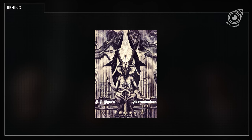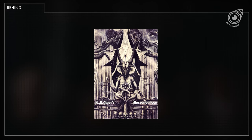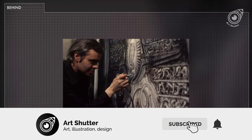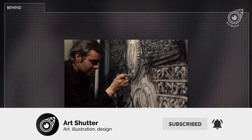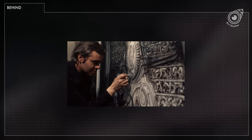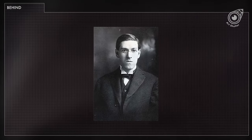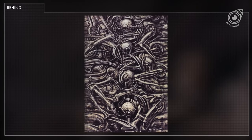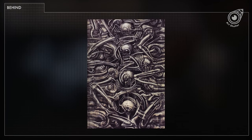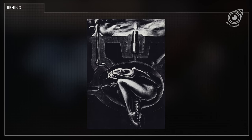Necronomicon is a book by the Swiss artist H.R. Giger, originally published in 1977. It is a compendium of Giger's artwork, showcasing his unique and disturbing biomechanical style. The title of the book is a reference to the fictional grimoire mentioned in the works of horror writer H.P. Lovecraft.